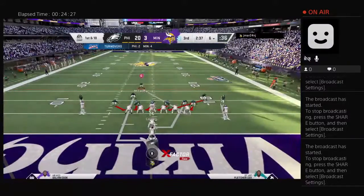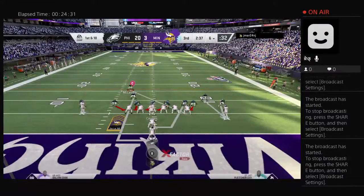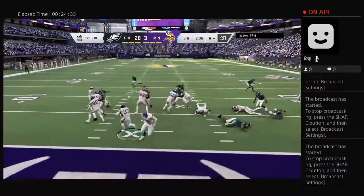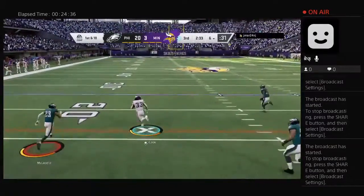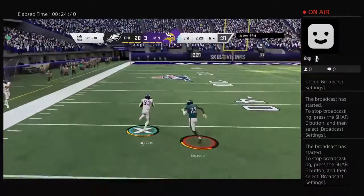Here are the Vikings now to start their next drive. And last time, one play, interception. So this offense, they should be fresh. That's a good way of putting it. And I can't wait to see when they decide to do a play caller, because a one play.